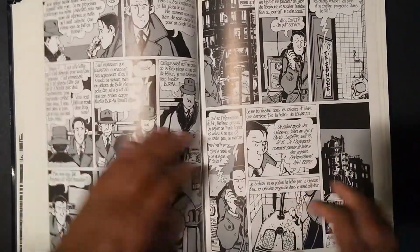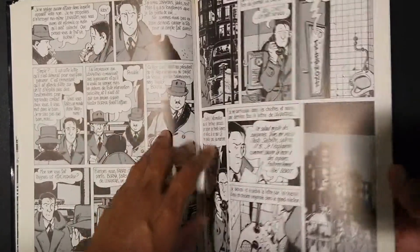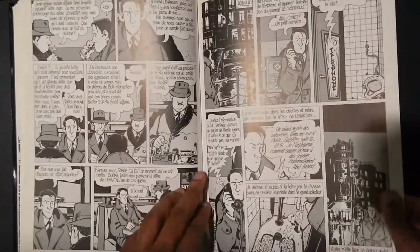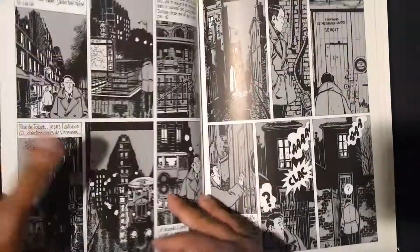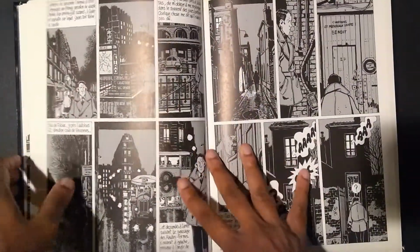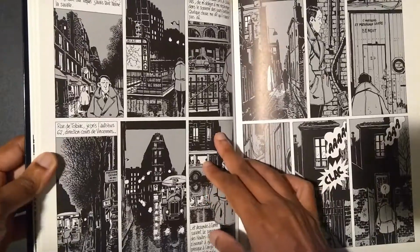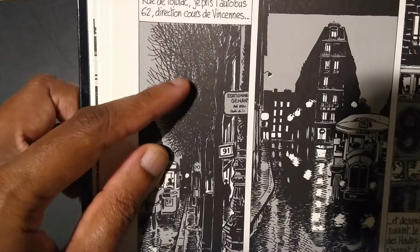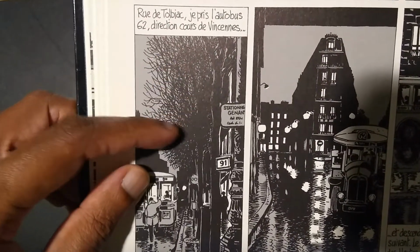When he was drawing Sin City, he did it because he wanted to draw beautiful women, men in trench coats and cars. So he used that. Again, here we have a night scene in Paris. Okay, look at this. This sort of cross-hatching looks really organic.